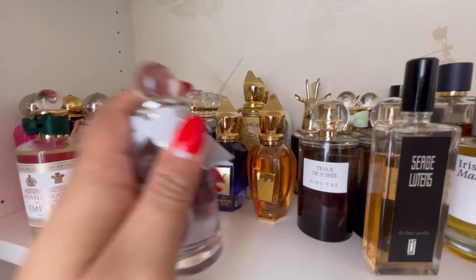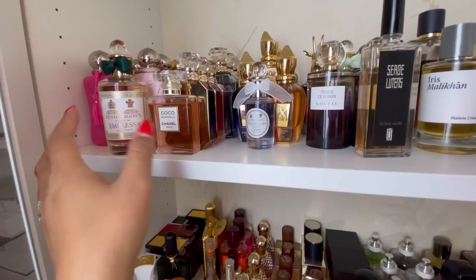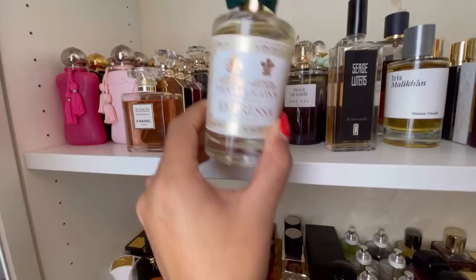And then beside it are my Penthaligans. I have this tiny little bottle. Look at this, so cute. This is Luna. And this fragrance was created for Princess Diana, which is really cool to find out. It's a very soft, light floral scent, a bit musky. Impressa is the newest one that I added to my collection from Penthaligon, and I'm obsessed with this scent. It is so beautiful and feminine, very suave, very light.